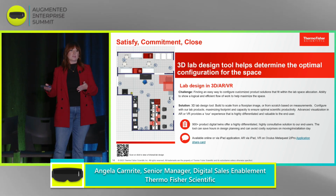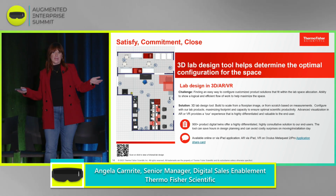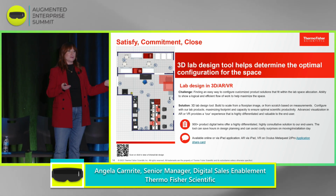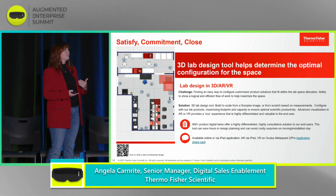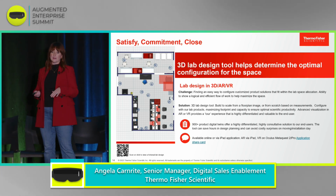And of course, it was great for me because it was like a 40% higher price, so upsell for me. But it solved a big problem for the customer, which was scale up. They wanted to build their lab so that they could actually be ready for that scale up, instead of having to plan for it down the road and change over some of the really expensive equipment they were buying. So we have over 900 product digital twins in this catalog.